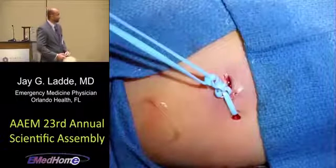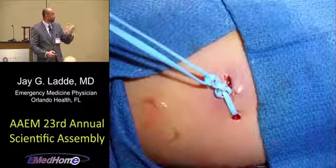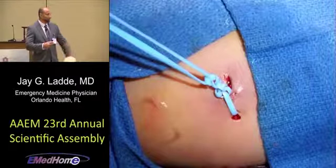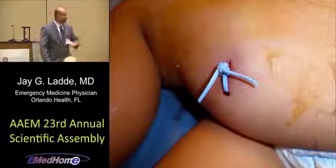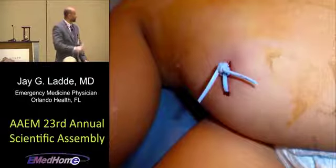Tie it down. Don't secure it too tightly. I usually leave about a finger's breadth of space there so it can move around freely. So when mom's cleaning up the wound, she can move it around, and if someone's sitting on it, they can move it and it's not so uncomfortable. That loop will stay in there 7 to 10 days. It's very simple to remove. You just clip it somewhere along the band and remove it.